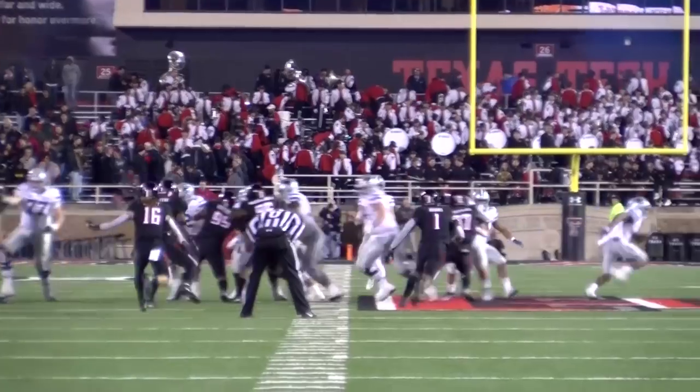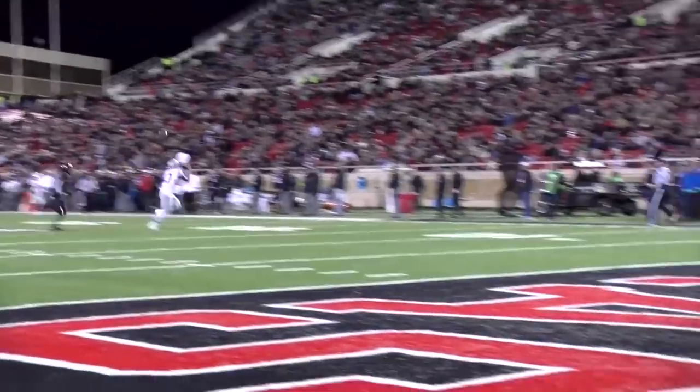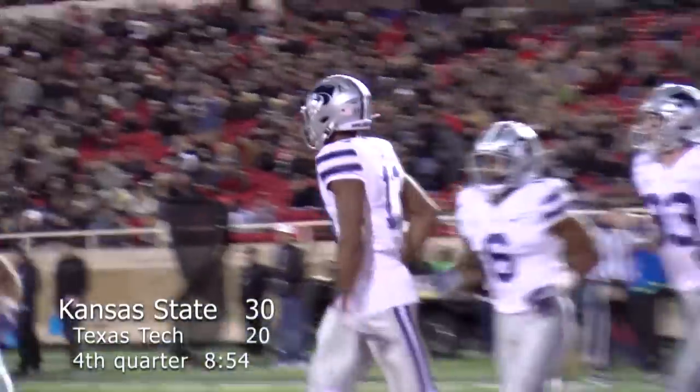And the one pass interference penalty that he caused, it's because he got his defender to bite on the double move. He had to hold, so Taylor didn't burn him deep. So without that penalty, you're probably looking at another Jabastin Taylor big play. So it was his best game as a Wildcat, though they're about to play Iowa State. He was pretty good against Iowa State a year ago, so he's turning it on when we've seen him turn it on before.